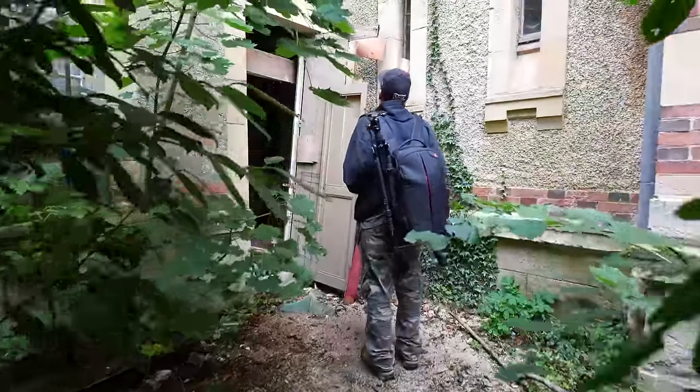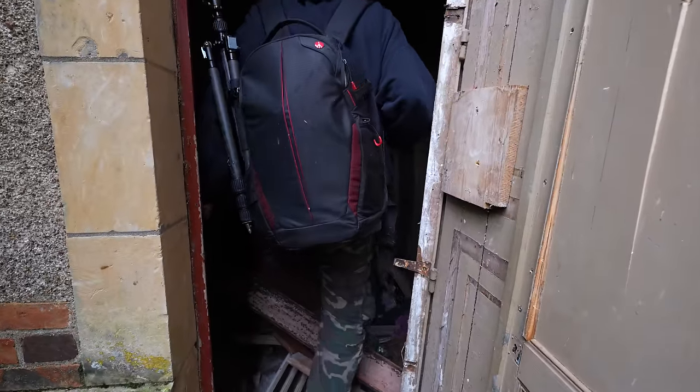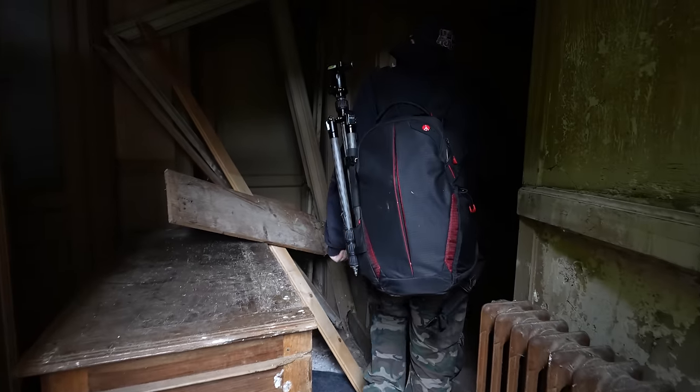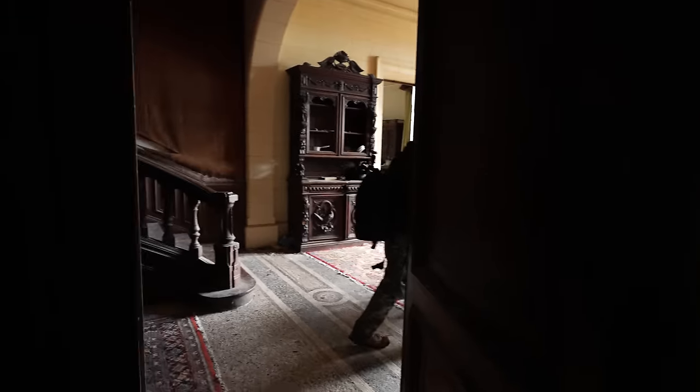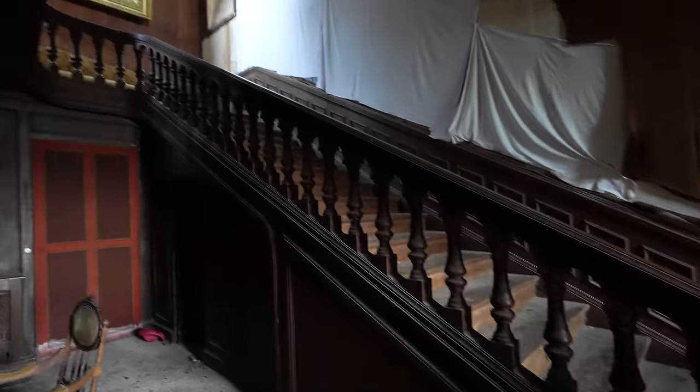And an open door. That's what we like to see. Does this lead in? Yeah, we're good. Alright. We're officially in here. Jeez. Oh, look at the statue as soon as you walk in. Doesn't get much better than this. A huge abandoned French chateau. Out in the middle of nowhere, too.